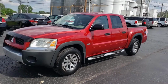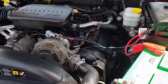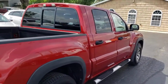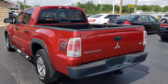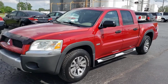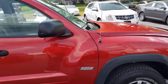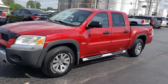The Raider is powered by either a standard 3.7-liter V6, producing 210 horsepower and 235 pound-feet of torque, or an optional 4.7-liter V8 with 235 horsepower and 295 pound-feet of torque. It isn't the strongest in its class, but it'll do the job for daily driving and light towing. The Raider also shares many parts with the Dakota, so repairs are relatively cheap. Most components cost about 20 to 30% less than the same parts for a Dodge, simply due to lower demand.